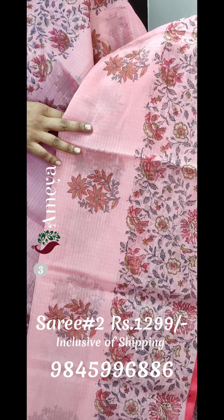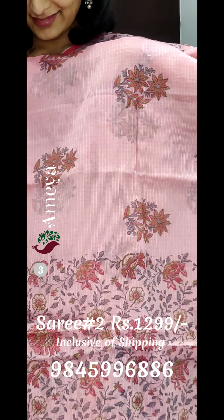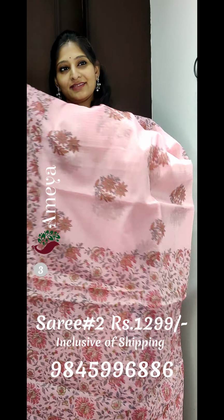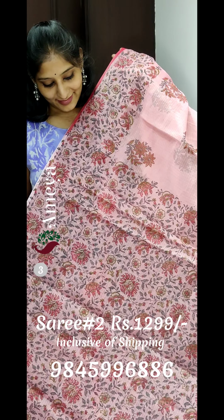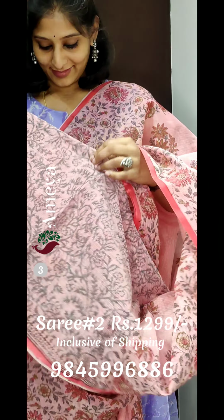So you may also visit our store. We are in Sarath City Mall in Kondapur, Hyderabad. Please do visit our store. You may feel the sarees yourself. You may also get to see a lot of other collections of our sarees and dresses. We are in Sarath City Mall, that's in Kondapur, Hyderabad.